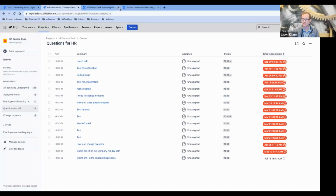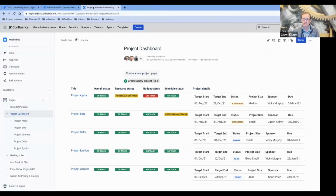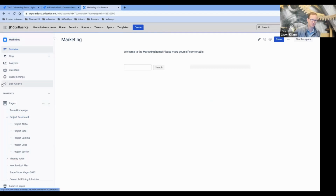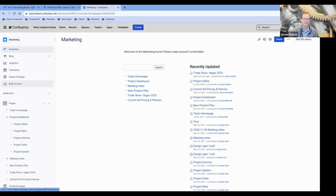So I'm going to go back into our Confluence space. I'm going to stick with our marketing space for this. And again, this is something we've built for clients. We even use this internally as well. So every space has an overview page.